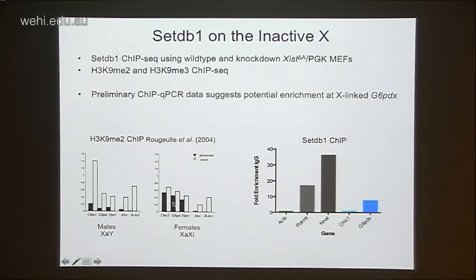So this is an H3K9 methylation on the Inactive X. And we can see Setdb1 enrichment at G6PDX. So perhaps this is an indication of Setdb1 binding on the Inactive X. And we're going on to doing our ChIP sequencing sample to look at Setdb1 across the X chromosome.